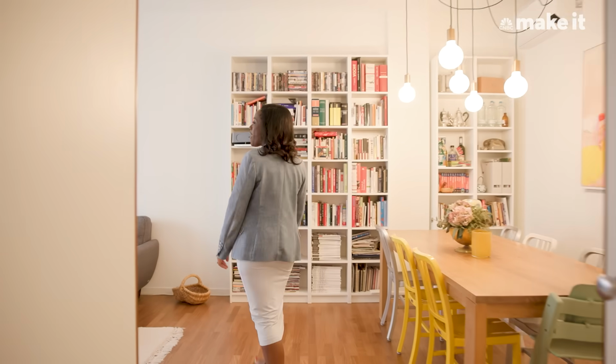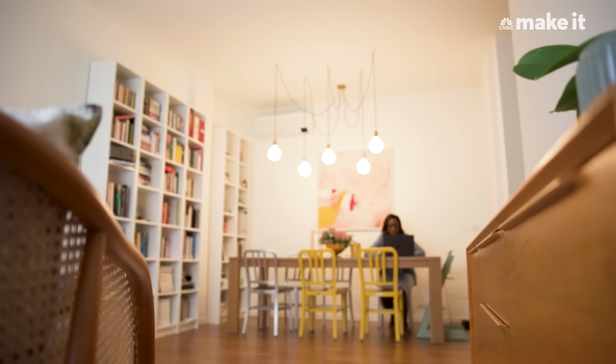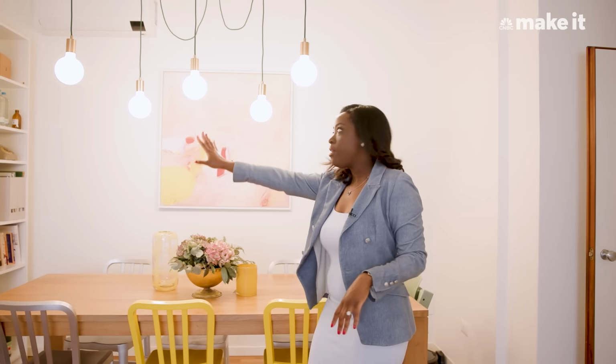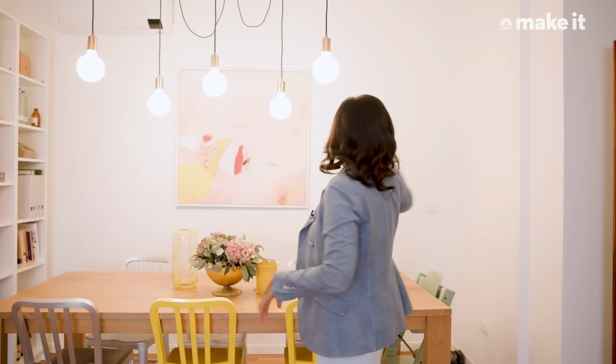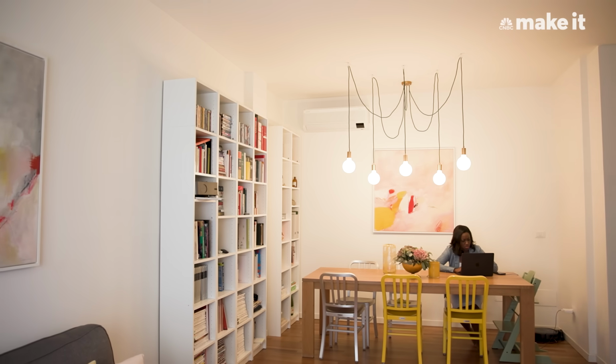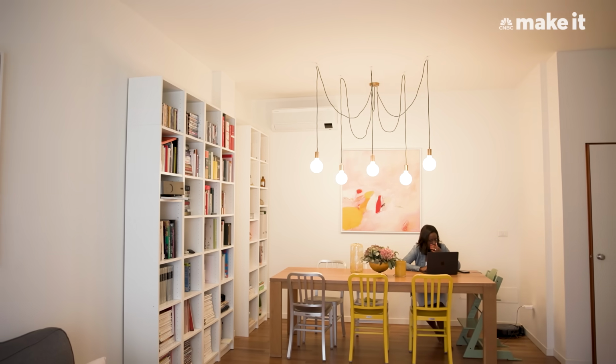And this is our favorite room, the living room. We knocked down the wall that used to be here. This wall came all the way from that column to this column. So we decided to take that away to give us a few more inches here in the living room since it's our main living space.